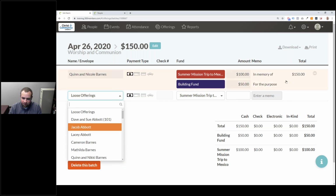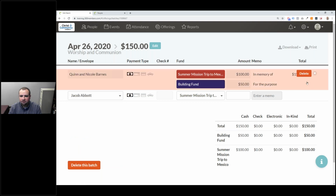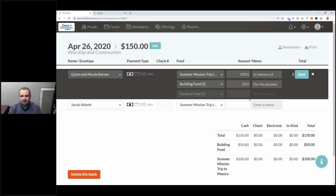You may not be able to see that too well. It's a pretty light color. But I also now can go over here and click the delete button, and it gives you that confirmation to delete. So if you made a mistake and you want to delete that line, you can delete it. Or if you made a mistake and you want to change it, all you have to do is click on that line and it'll give you the option to change things.